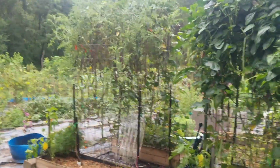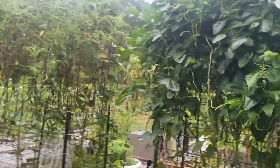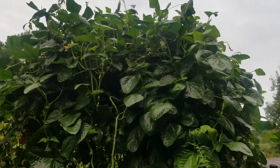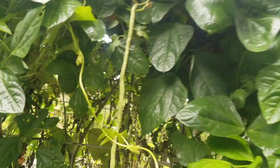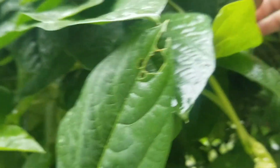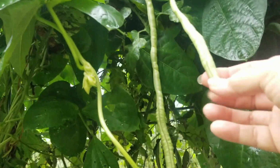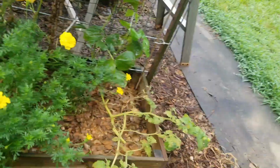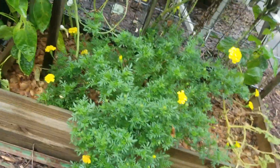Here are my beautiful trellises, and they are full on the top. I've got the yard-long beans that are coming in fairly well, but I'm not sure I really like them. As far as texture and taste, I don't know, they taste okay. You just put seasoning on anything and you can eat it. I like seasoning, so I doctor them up. Yeah, my flowers are still doing pretty good.